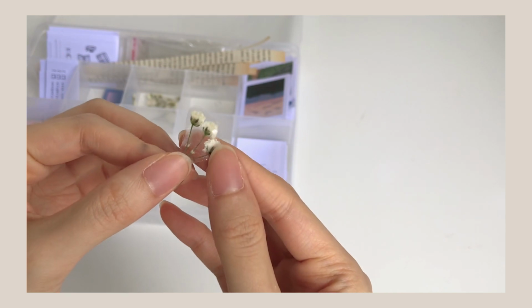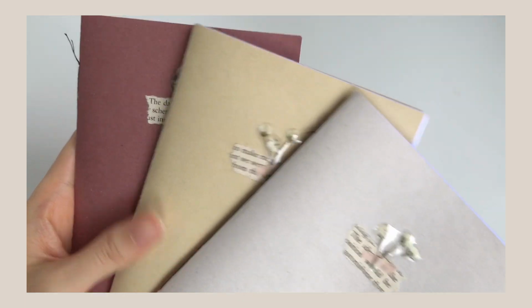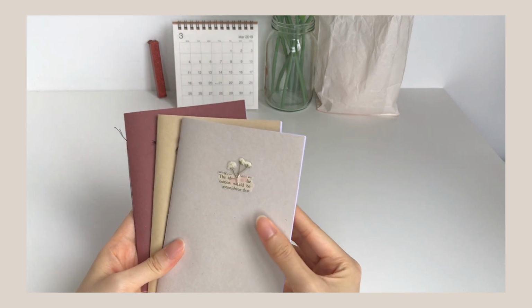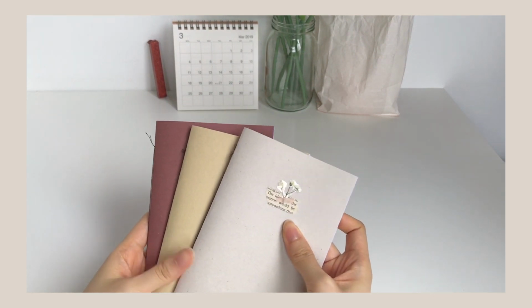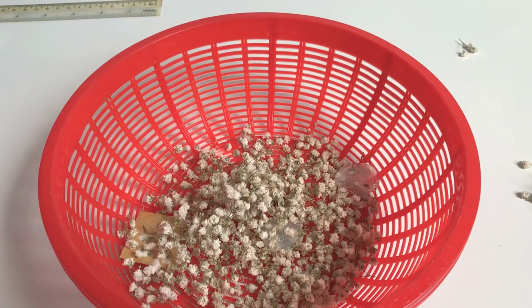So that kind of made it like a flower that was kind of laminated, but of course with something that is not as expensive. So that's basically how I made the cover, and yeah, I really had a lot of fun doing this and putting all of them together.